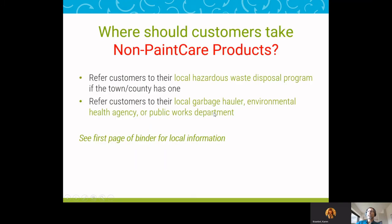So non-PaintCare products, we talked about this briefly earlier, but it's basically the local household hazardous waste program or events. And if you don't know who that is, you can have them call me or have their local, in Vermont, mostly solid waste districts.